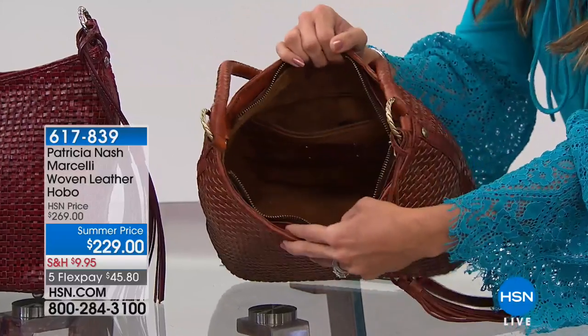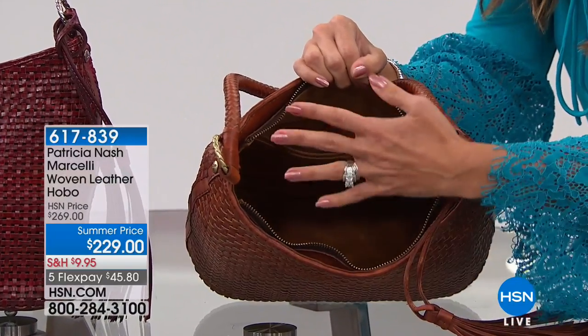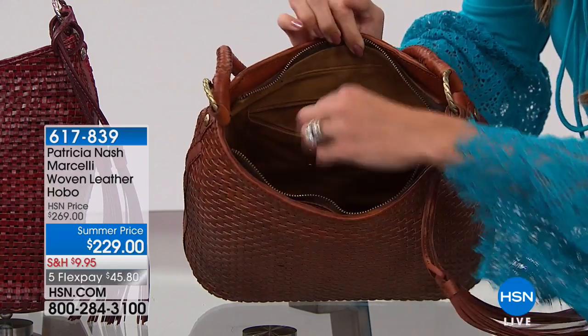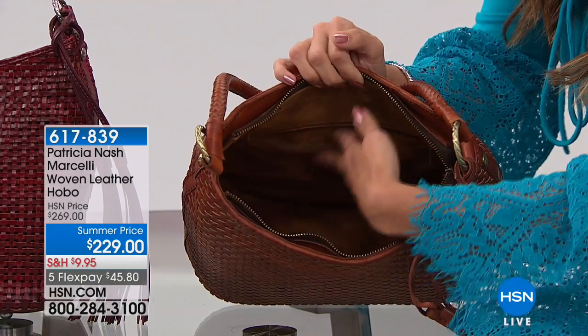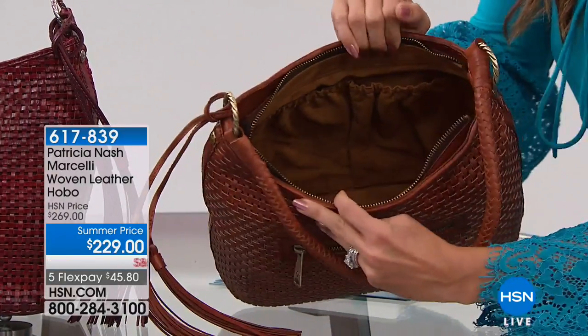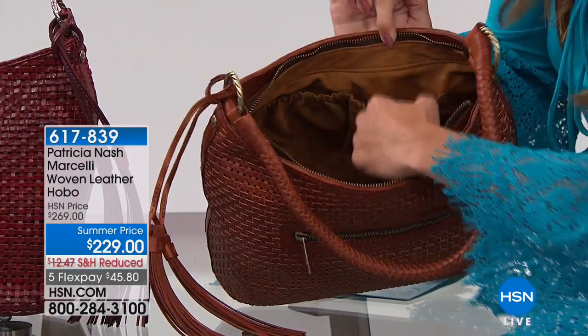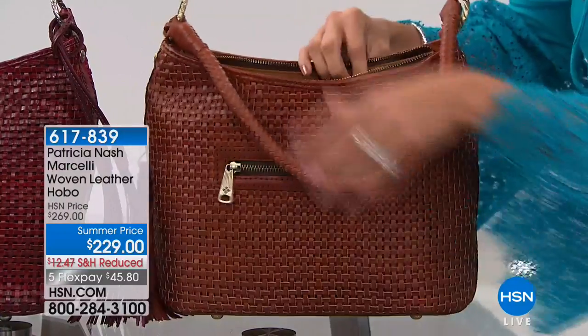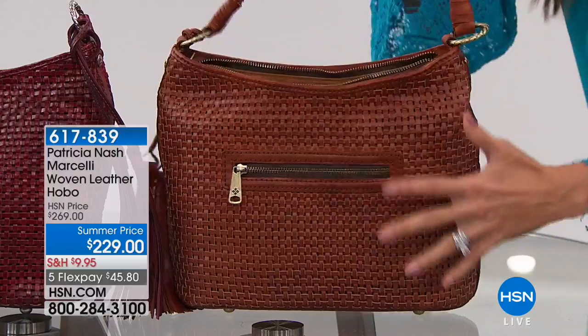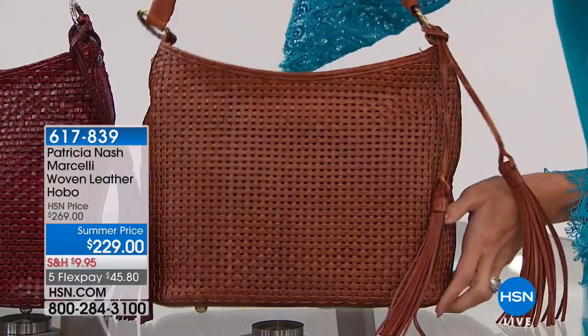On the inside, plenty of space here for your wallet, your phone, your accessories. This is a great size bag. On one end, you've got the little zippered pocket here that you can close shut. And then on the other side, there you go. You've got two little elasticized pockets. And then on the back of the bag, you have another zippered section. So plenty of ways to keep your things organized and always find them when you need them.